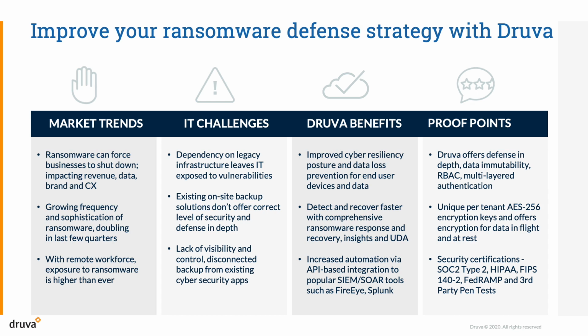But new strains of ransomware and other malware threats are on the rise, using advanced social engineering techniques to penetrate IT defenses. With more employees transitioning to working remotely, the risks and exposure to ransomware are higher than they have ever been. There are several data protection solutions in the market to help address backup and recovery, but on-premises solutions are not immune to ransomware and cannot prevent malware from propagating. Existing point solutions for backup are dependent on on-prem hardware and software, which require IT teams to be on top of continuous security patching and upgrades.